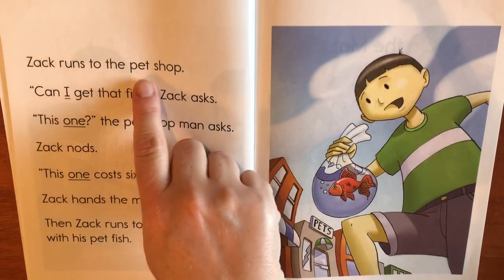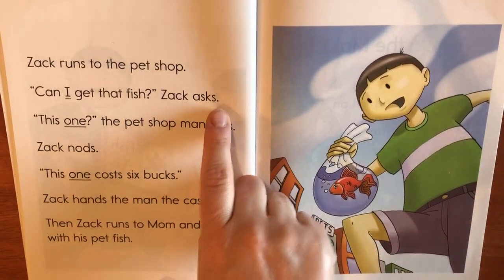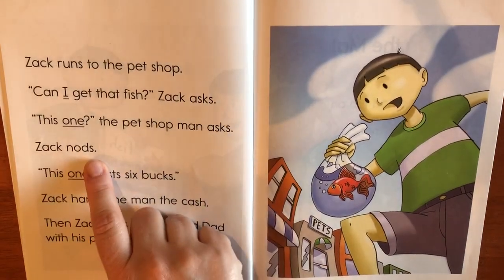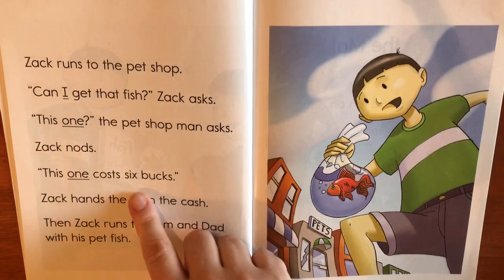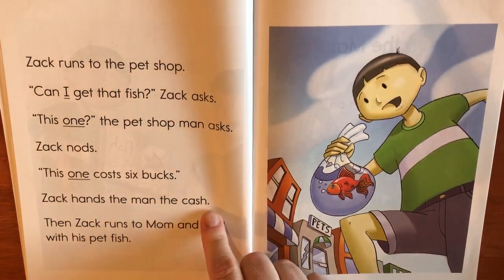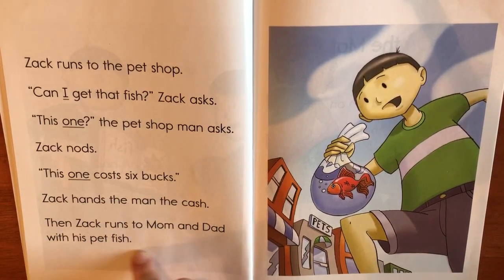Zack runs to the pet shop. Can I get that fish? Zack asks. This one? The pet shop man asks. Zack nods. This one costs $6. Zack hands the man the cash. Then Zack runs to mom and dad with his pet fish.